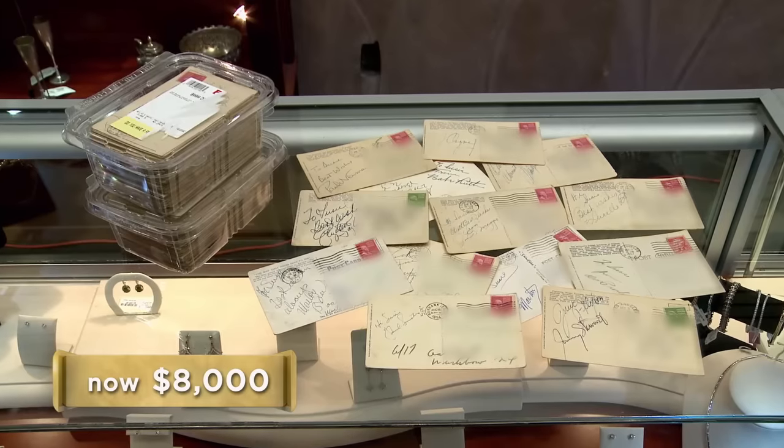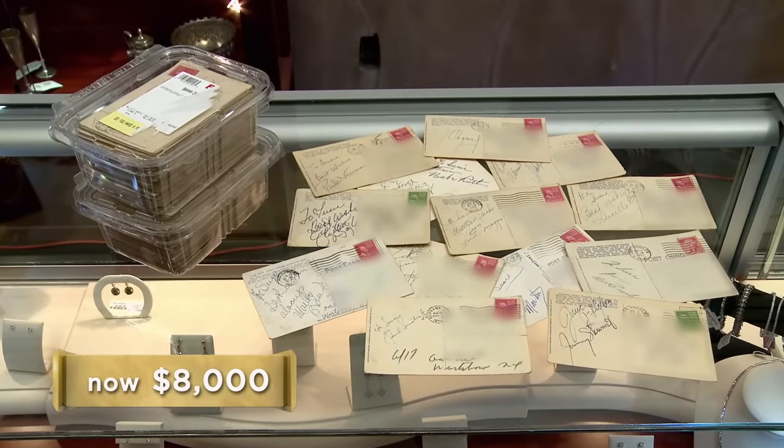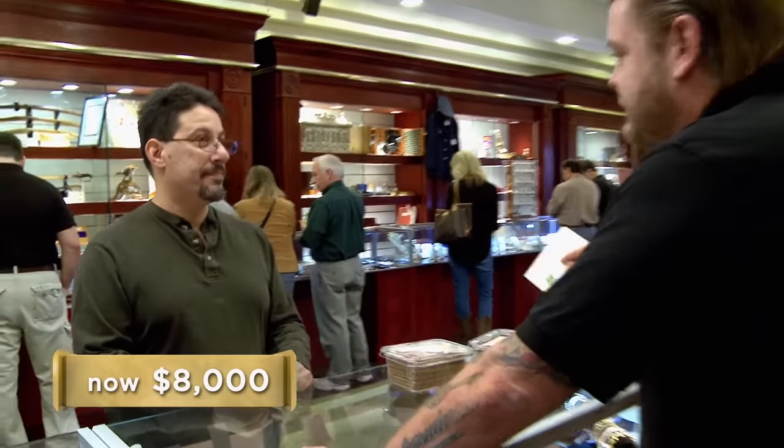Start at $8,000 then. I'm going to be really honest with you. I'm going to get a lot of money for these when I sell them. But it's gonna take years, and it's gonna take money. As great as it is to have Babe Ruth's signature, it's really hard to sell it on a postcard in a stack. It's gonna have to be displayed, put in a frame. I mean, it's gonna cost me $200 to $300 for each one of these I sell.